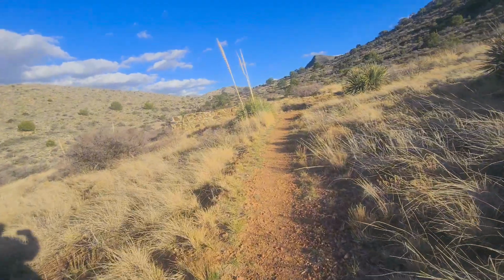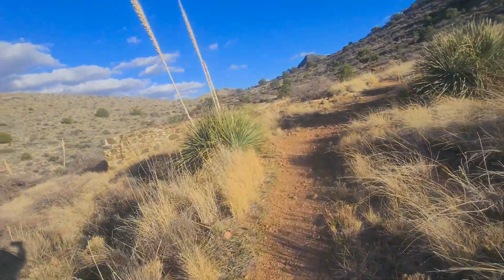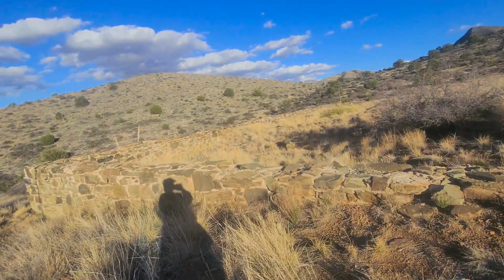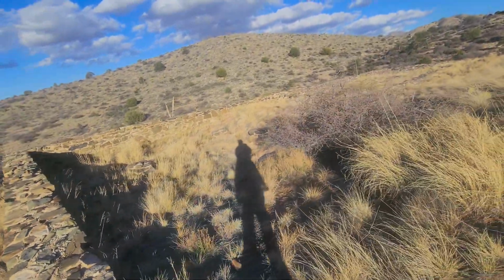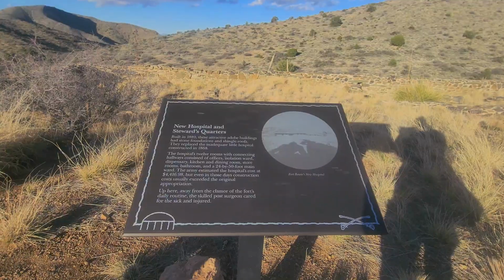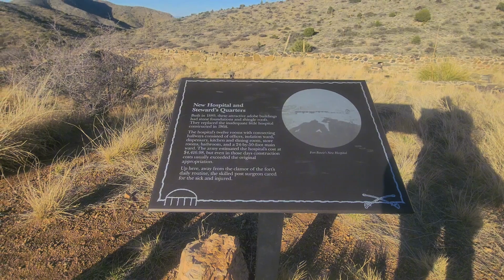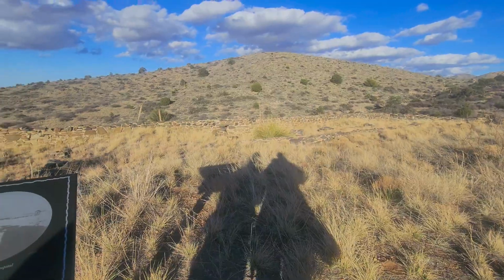Another spot coming here. Big building. Big building. Whatever it is, it's a big building for sure. Wow. Had lots of pillars in this one. See, 4 pillars in there. This was the new hospital and steward's quarters. The Army estimated the hospital's cost at $4,416.98. More than the commanding officer's house. Not much more.